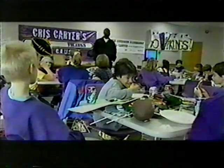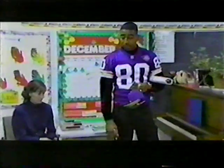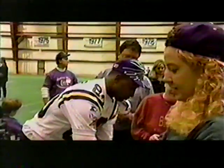Choices like pushing his body to its limit every summer in Florida and dedicating himself fully to his faith while serving the Minneapolis community as tirelessly as he plays the game. We all know what drives him. God drives him. But he just has a willingness to just get better. I don't know how he does it.